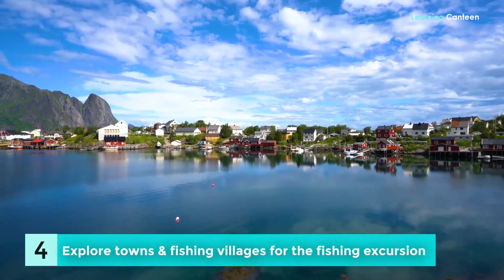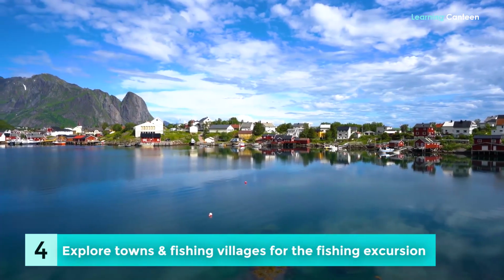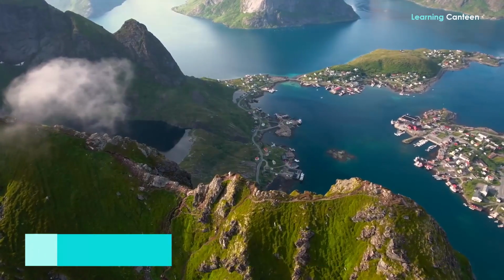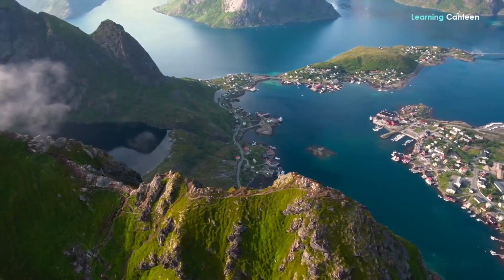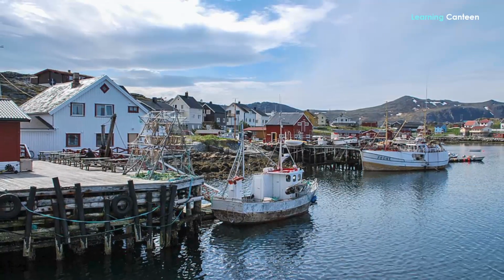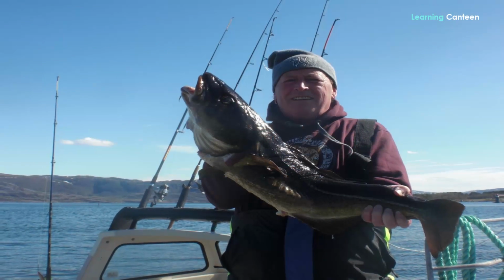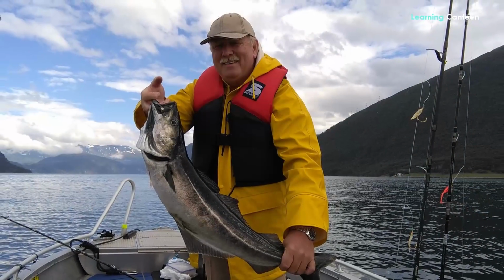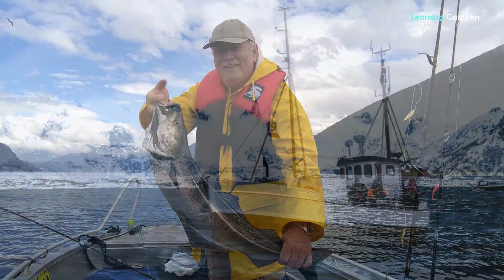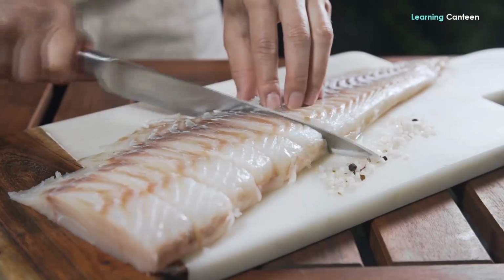4. Explore towns and fishing villages for the fishing excursion. As you can see, there are a lot of fishing towns and villages to be explored in this archipelago. However, the unique thing about these villages is that they have their own way of fishing, especially cod. Starting from Svolvær, the home of an airport, a ferry port and the War Museum, to Henningsvær, Reine, Sakrisøy and Hamnøy, those towns and villages are great places to take a class in fishing and photography and to have lunch or dinner made of fish, of course.